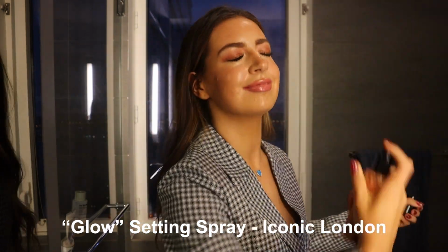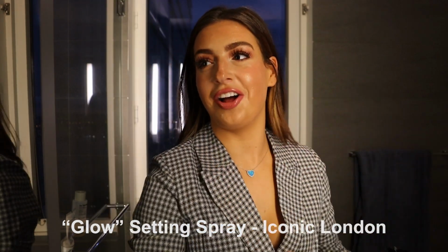So I really get it all over. I gotta let it dry. And this really does wonders in making sure it all sticks in addition to the powder. So I'll show you the final product when this is dry.